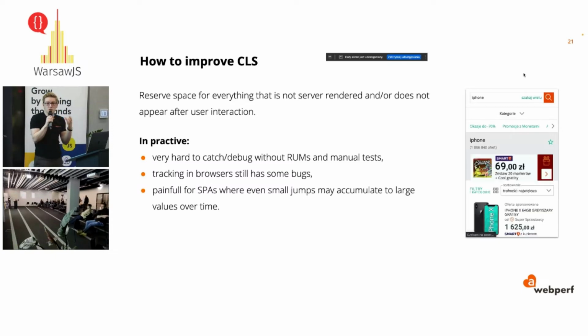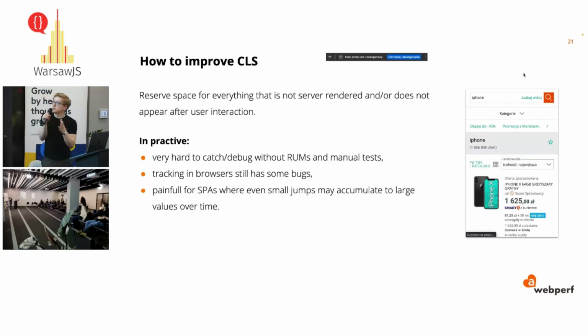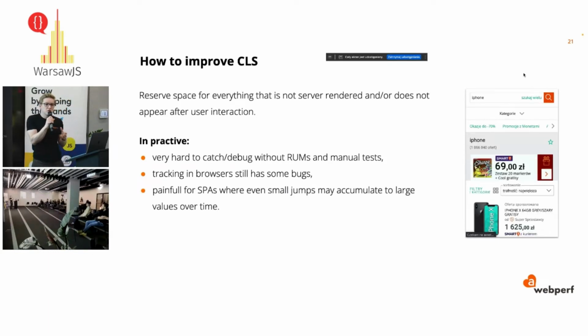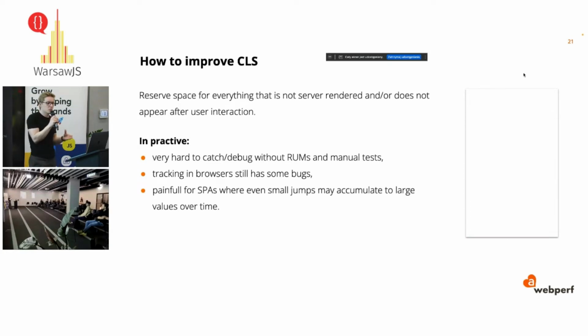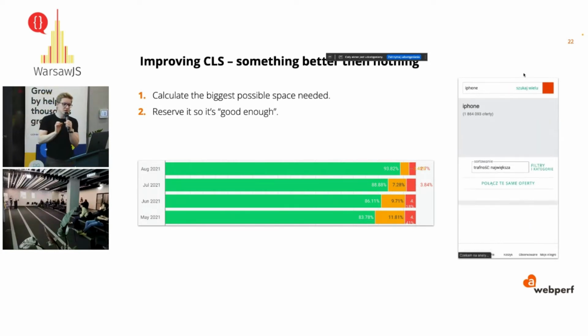But since it was coming from Google as an iframe from an external provider, for a lot of time we thought that there's just nothing we can do about it, because we don't know if it's going to be there, and we don't know what its dimensions are going to be. But then we thought, okay, we don't know the exact dimensions, but what if we go with a good enough solution? We are already providing Google multiple possible dimensions, so let's just take the biggest one, reserve space for it, and hopefully for more of our users it will be all right.